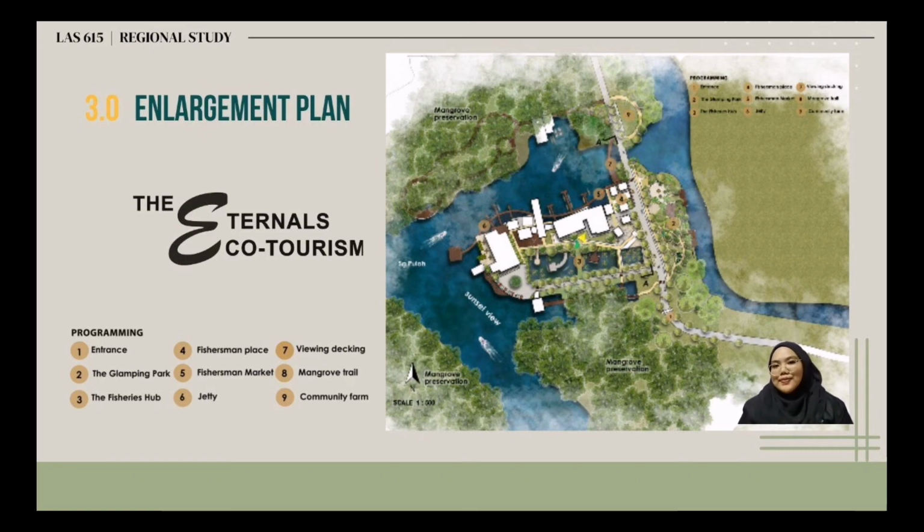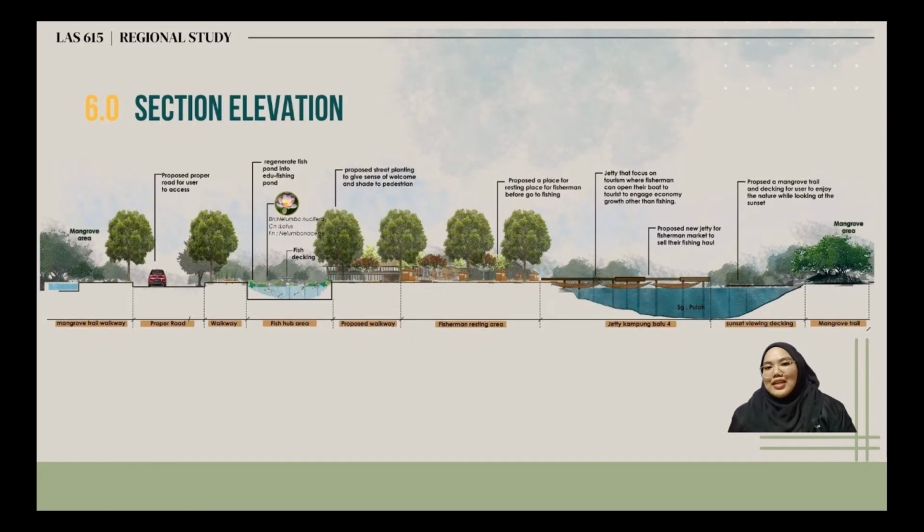local and user. As you can see in my section, I am focused on the fisheries hub programming because this site has a lot of potential that can be built up to solve main issues such as the identity and the environmental development itself. How? In this area, I propose a renewal of the abandoned fish pond that polluted the environment, with a new fish pond by adding aquaculture plantation that will help to treat the water quality of the pond, which will also flow into the Sungai Pulo River.